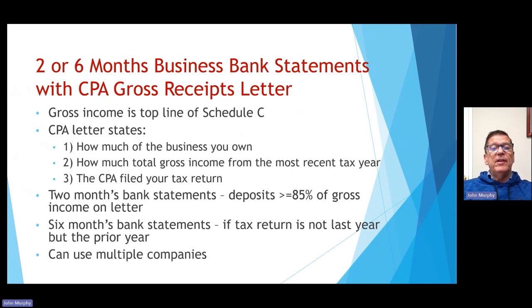And if the tax return that the CPA talks about is not the last year's, but the previous year's, we can potentially do that, but you're going to give us 6 months of bank statements in that case. And if you have multiple companies, we can do that with multiple companies with a different CPA letter for each company. A very flexible program that looks at the gross income for the business.